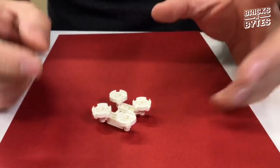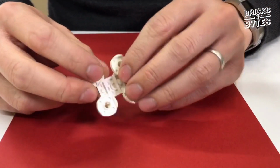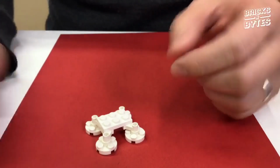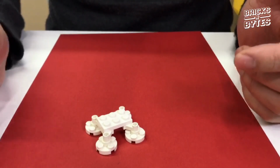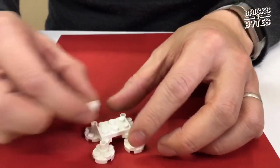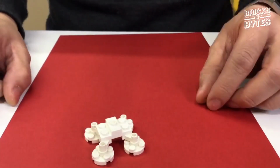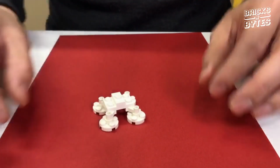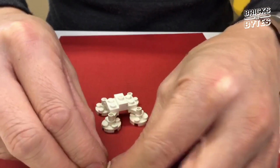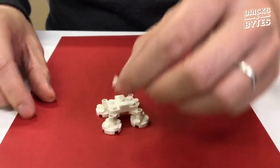Now, the reason why I wanted to flip it upside down is because then we can put things underneath it. So if you saw the drone that Dr. Karen was showing, hers had a camera underneath. So we're going to do something similar. So I'm going to put this little jumper plate here, and I'm going to use this headlamp piece with a little stud.